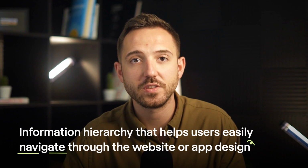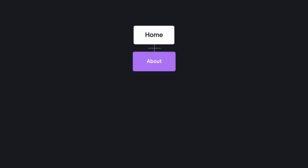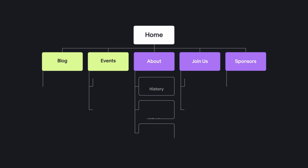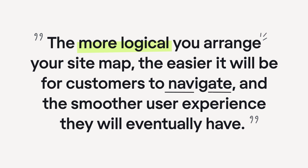Principle number 3, organize content clearly. This principle is talking about information hierarchy that helps users easily navigate through the website or app design. When you come to a random website, more likely you will see the navigation bar showing the main sections like About, Products, Prices, Contact Us, etc. These sections make up the primary hierarchy. If you hover over one of them, the subsections appear, announcing what you will find diving deeper into the website. The more logically you arrange your sitemap, the easier it will be for customers to navigate, and the smoother user experience they will eventually have.